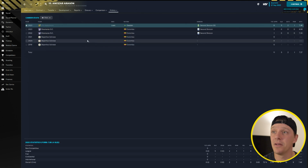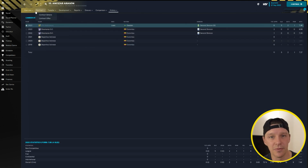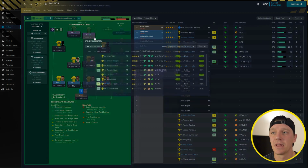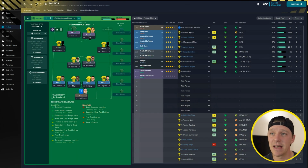We picked him out of nowhere in the middle of Colombia. He's come in on loan and he's done a great job for us. Now let's have a little look at our other forwards. This can only be one player, and it is Hugo Tilly. He is turning out to be the guy at the save right now.